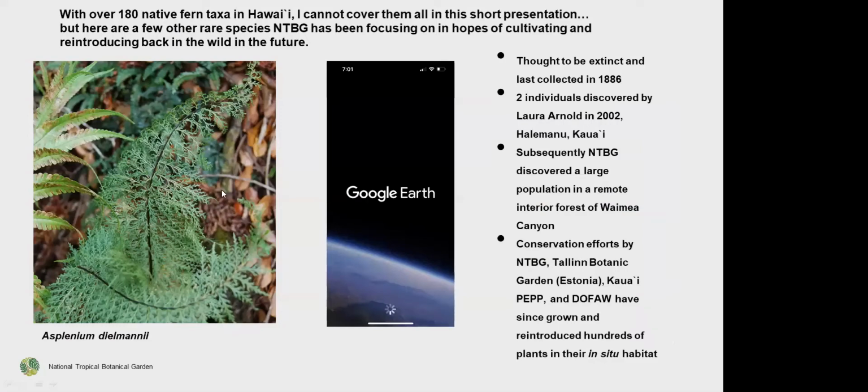And since then, conservation efforts by the Limahuli Botanical Garden, which is Dr. Ruth, and NTBG, and our own Plant Extinction Prevention Program here, along with other DOFAW members, have been working to protect certain areas where this plant occurs. They built a fence around it. Plants were cultivated, grown out in cultivation, and then reintroduced. And so we have them actually regenerating in their natural habitats.